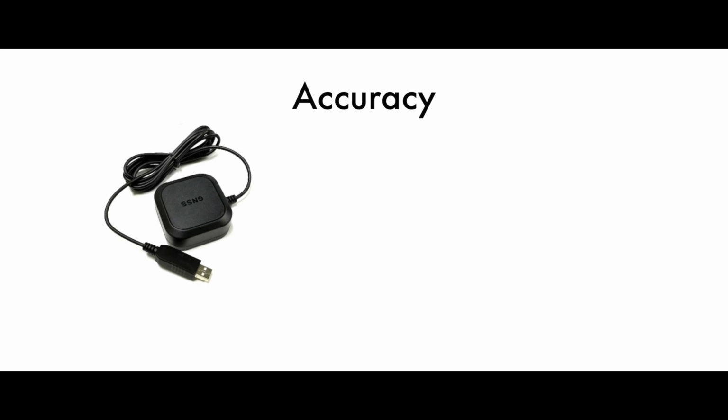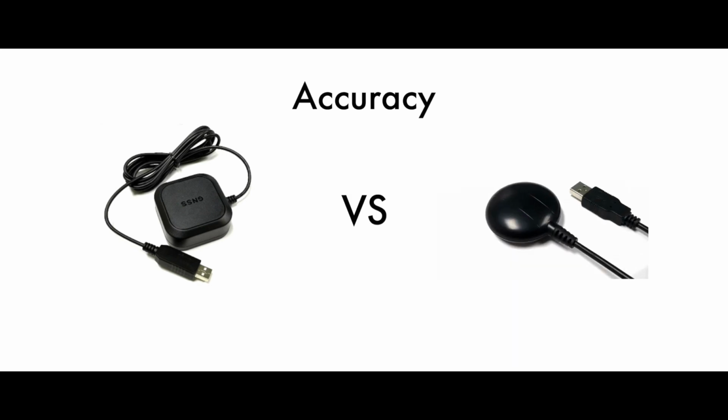To better understand the TOP608BT, first let's compare its accuracy with normal GNSS receivers. The accuracy of most GNSS receivers in the market is 2.5 meters, whereas the TOP608BT used without RTK enabled has 30 centimeter accuracy. With RTK enabled, it has up to 1.4 centimeter accuracy.